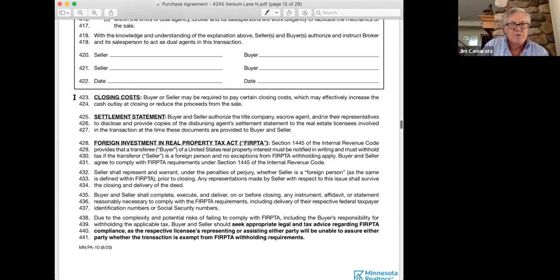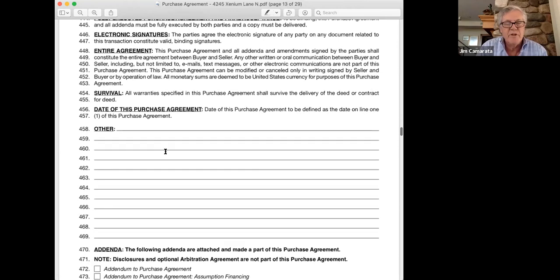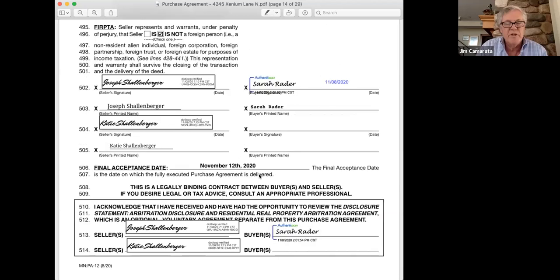Electronic signatures are fully acceptable now. Years ago, they were not, but they are now. And if you have any other quirks, this is where you can fill in the blanks, type that in there. If you have additional addenda, you can check off those appropriate boxes. And this is the final date of acceptance. And there's your wire fraud.